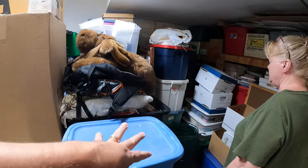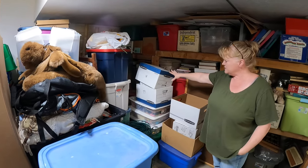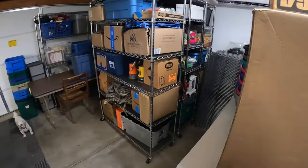And then just some more stuff that we're hoping to get through. This is just a few of the things that are left. Like I said, most of those are empty. These are empty for me to list for eBay. And then some personal stuff.